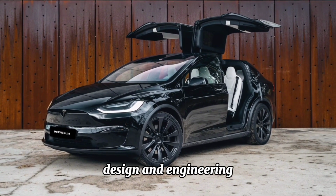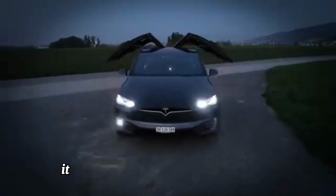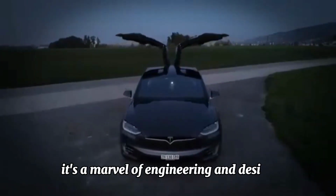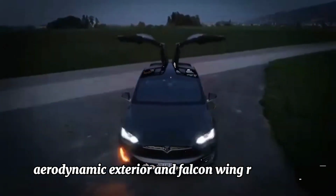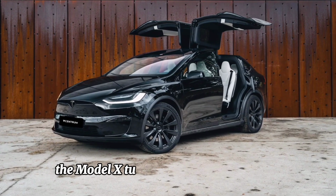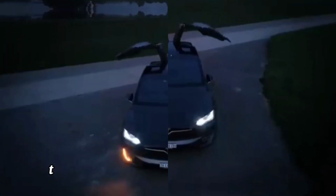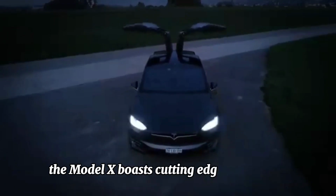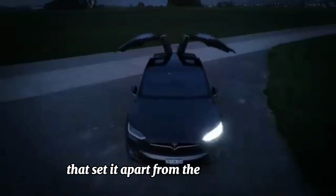Design and engineering. The Tesla Model X isn't just a car, it's a marvel of engineering and design. With its sleek aerodynamic exterior and falcon-wing rear doors, the Model X turns heads wherever it goes. But its beauty isn't just skin deep. Underneath the surface, the Model X boasts cutting-edge technology and innovative features that set it apart from the competition.